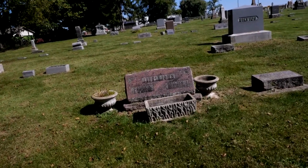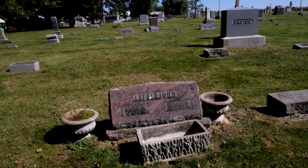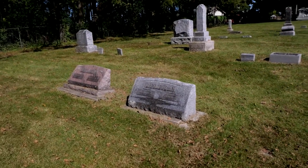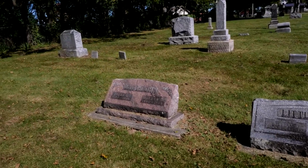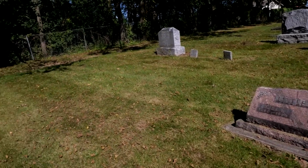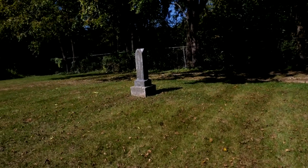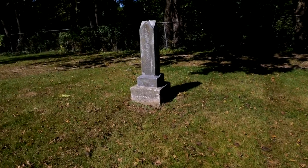Just notice the last one. These are... I wonder if these are American Indian. Usually they name like that. I don't know, that's probably something you could be looking into. Tombstone kind of all alone back here.